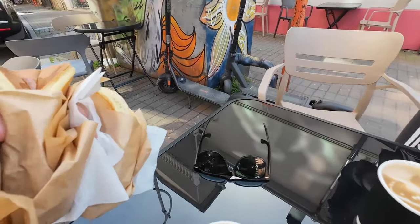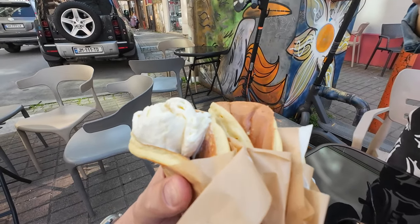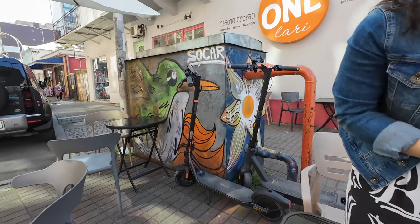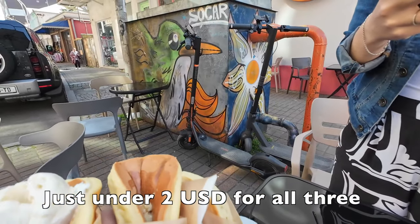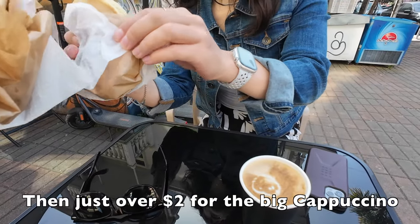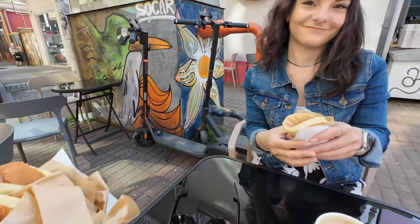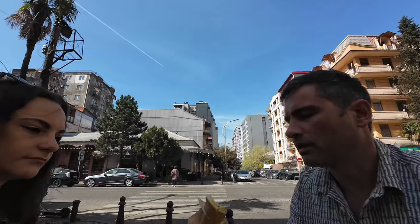Okay, so to explain this, the pancake is one lari, and the filling is half a lari. So basically each of these was 1.5 laris. And then the cappuccino was 6 lari for the big one. Let's enjoy. Let me just drop the serviette because it's getting a little bit complicated. Let's try it together.